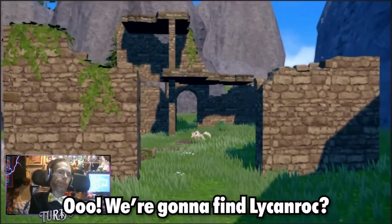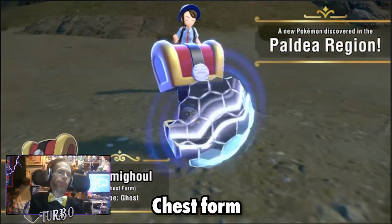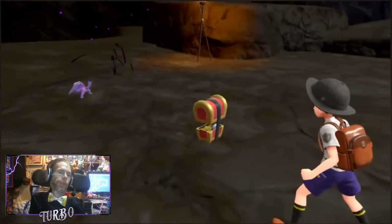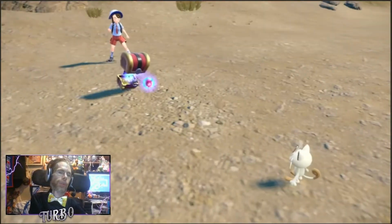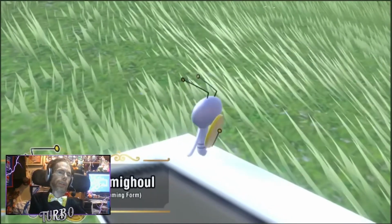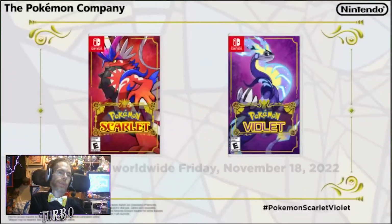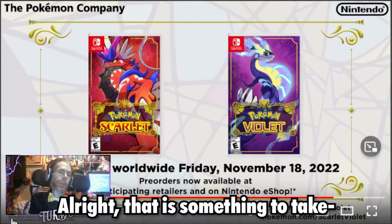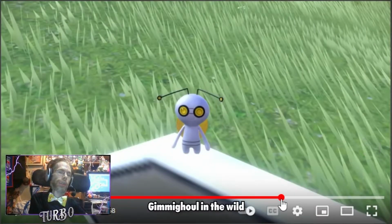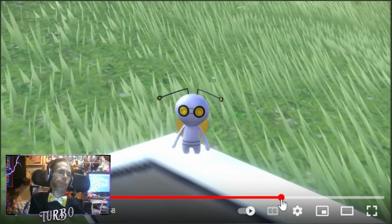Oh, wait a minute, like a lot. There's the chest form. It's a ghost type. It's straight ghost. I thought it would be steel. Aha. Alright, that is something to take note of real quick right here. Gimmighoul in the wild roaming form.